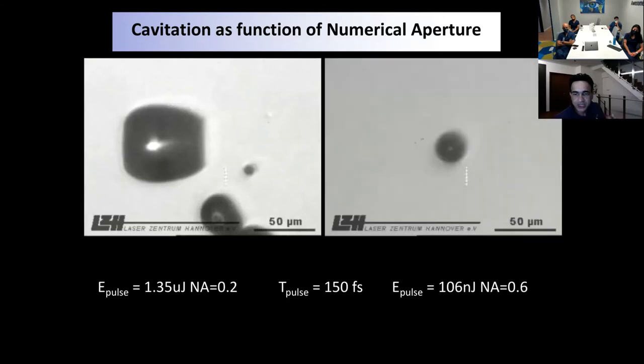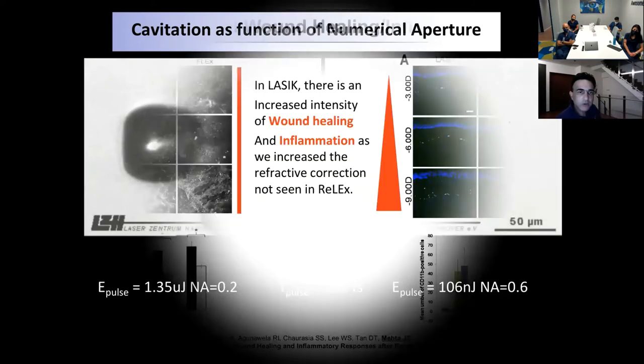This is exactly the same laser pulse, a femtosecond laser, 150 pulse. But the difference you can see is in the numerical aperture. On the left-hand side is 0.2, on the right-hand side is 0.6. When you increase the numerical aperture, you're going to get a much tighter focal spot size.